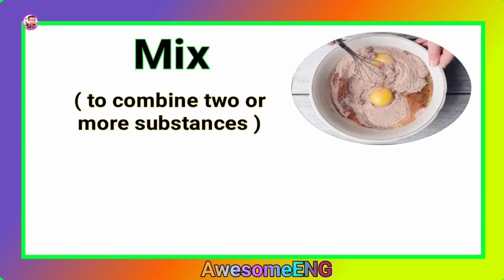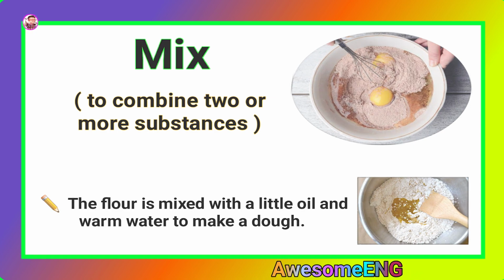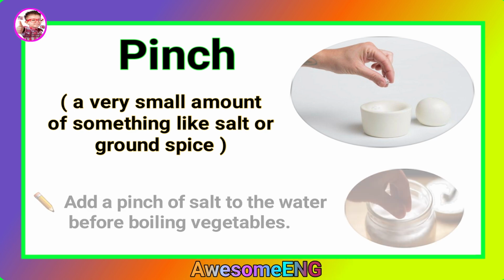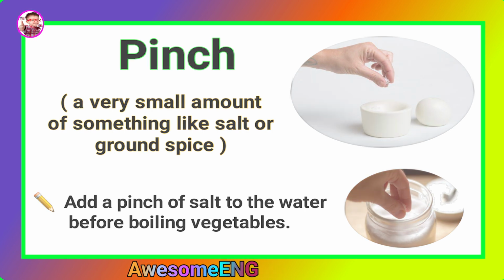Mix. Mix means to combine two or more substances. The flour is mixed with a little oil and warm water to make a dough. Pinch. Pinch means a very small amount of something like salt or ground spice. Add a pinch of salt to the water before boiling vegetables.